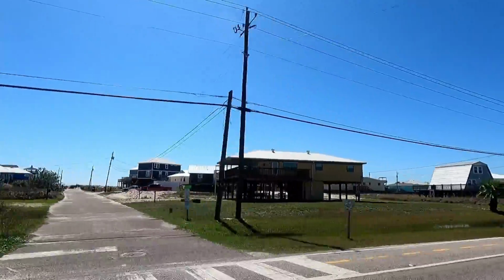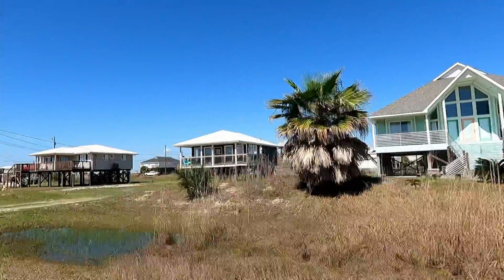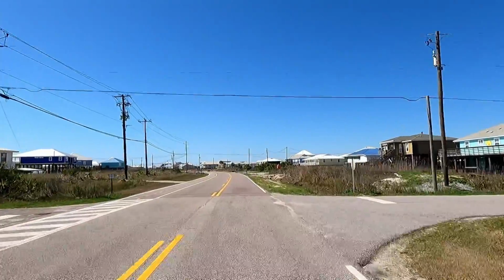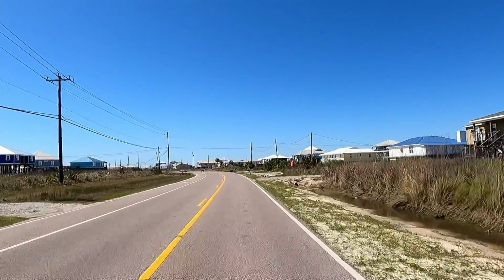Well, you can do that here on Dauphin Island. And the pricing, imagine if this were in California or Florida, it would be way more expensive. So it's like our own little hidden gem here, just south of Mobile, Alabama.